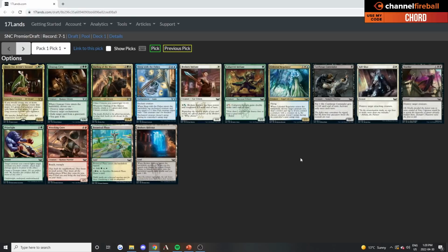Yeah, we were between Ginny Faye, Cleanup Crew, Sleep with the Fishes, Murder. We weren't sure between Sleep with the Fishes and Ginny Faye. There's some consideration for shipping a bunch of green cards. For shipping a green-white card, we really want to take Ginny Faye here. I haven't had enough experience with Sleep with the Fishes to get an idea of how good that card actually is.